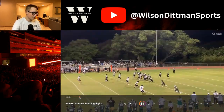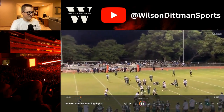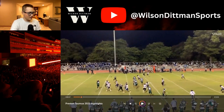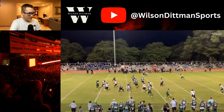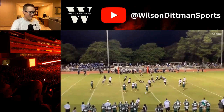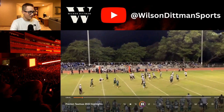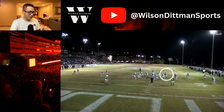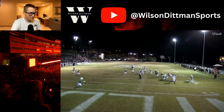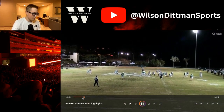Look at this. I mean, look at this play. Again, sees the guy going for the screen man. And just basically lays out and takes basically a tackle out of him. I can't even tell you if that's legal or not. But that was a nice play by Preston Taumua. Looks like he injured his guy, too. We'll go back to that one. I didn't see it.